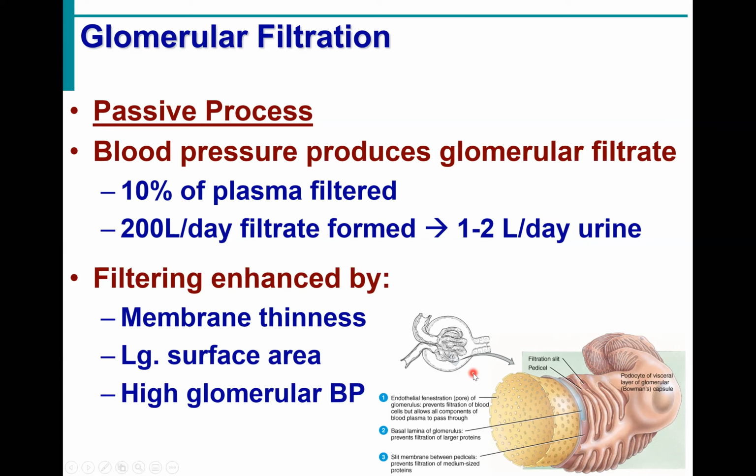And remember, one of the other things we said that's special about the glomerulus is that it is a high pressure blood vessel. And so that high pressure is going to affect the rate at which it expresses the filtrate. And we did the calculations for capillary exchange before, and we're going to do it again in just a minute.